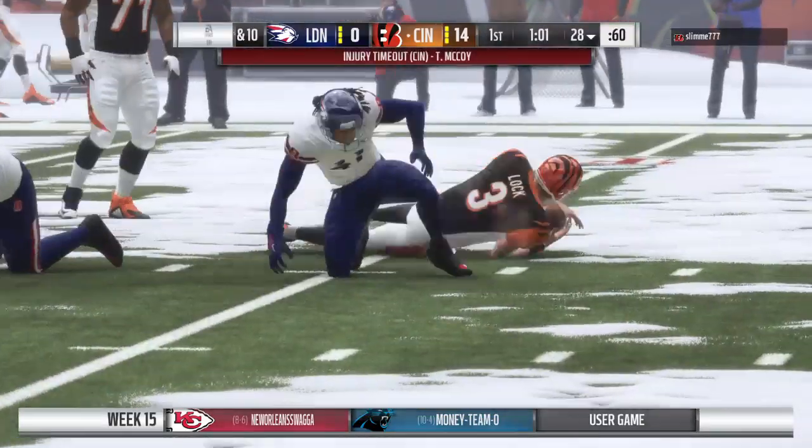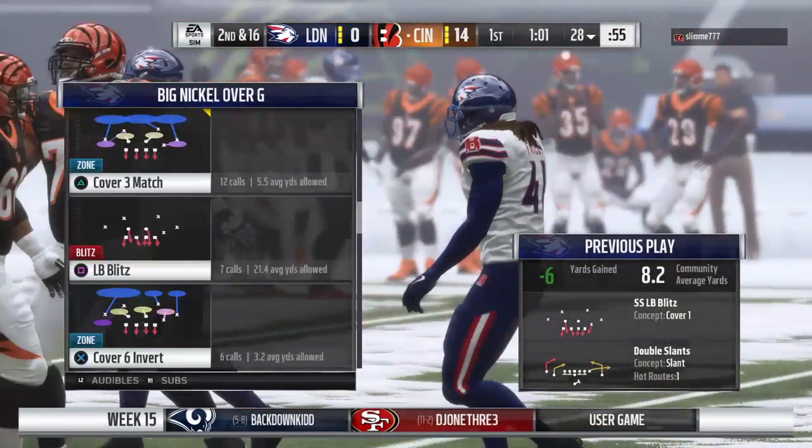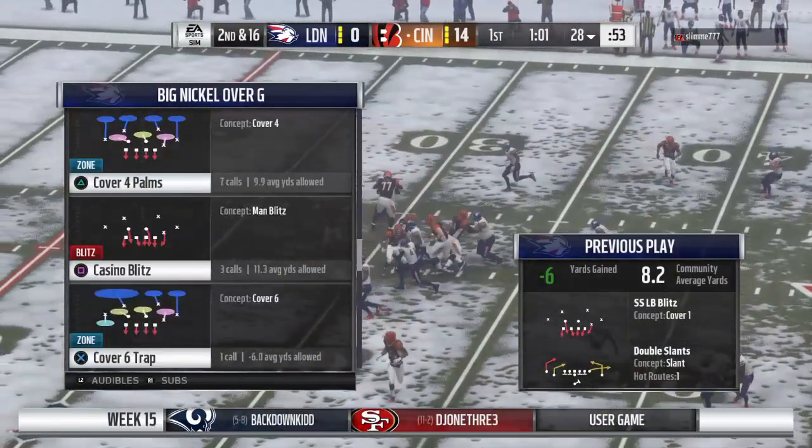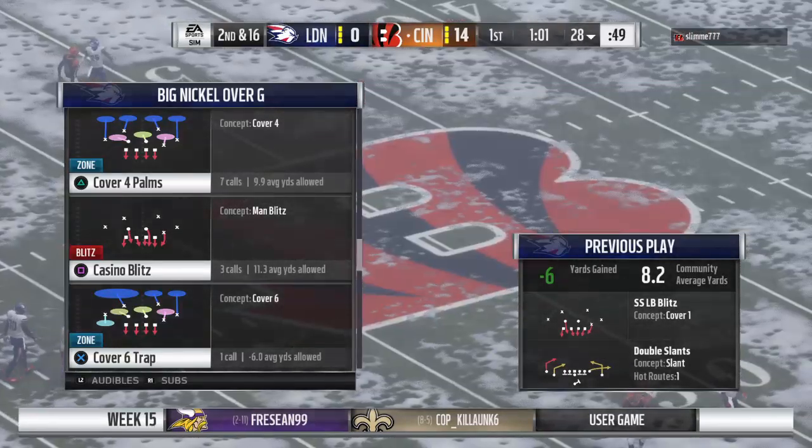Blitz coming, and down he goes. Brandon, if I'm an offensive coordinator and I see an all-out rush like that, I file it away because I'm going to use their aggressiveness against them as this game goes on. I'm going to hit them with a screen soon.